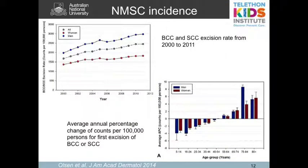Non-melanoma skin cancer incidence is much harder. Non-melanoma skin cancers are often just destroyed by the GP. They're not actually a piece of tissue taken and sent to the pathology lab, so they're not properly diagnosed. There's no cancer registration for non-melanoma skin cancer, so it's actually really hard to get an estimate of the numbers. We think in 2008, there was about 430,000 new non-melanoma skin cancers diagnosed in Australia, but it's very much an approximation.